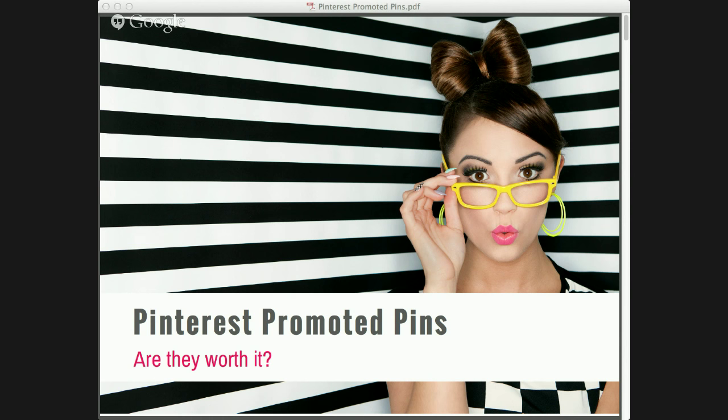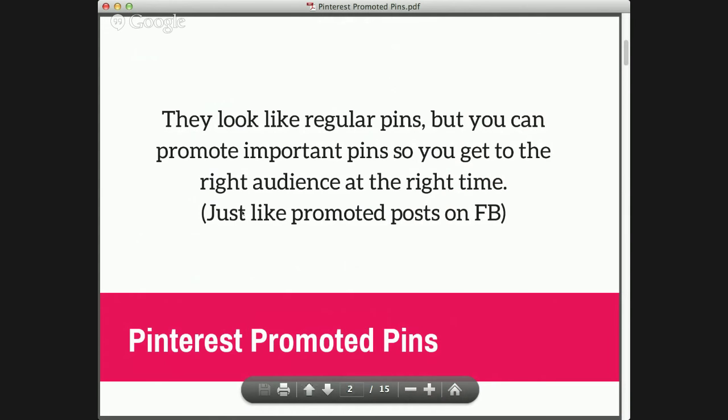So let's dive into Pinterest promoted pins. Okay, so what is a promoted pin? It's just like a promoted post on Facebook. Right now, this is the only ad type Pinterest has. Facebook's got ads, conversion ads, clicks to website, promoted posts, but this is the only type of ad Pinterest has so far.